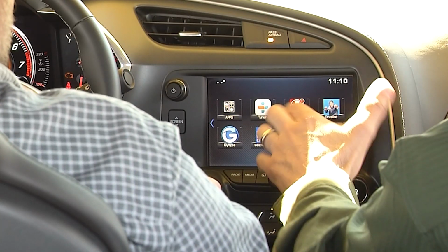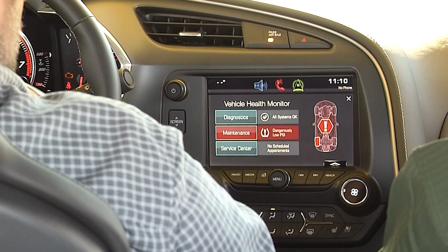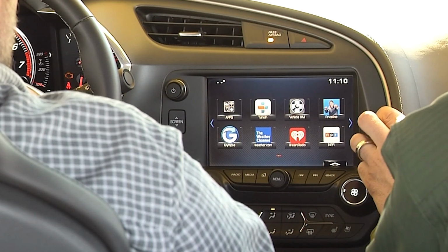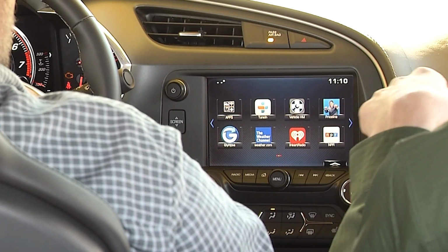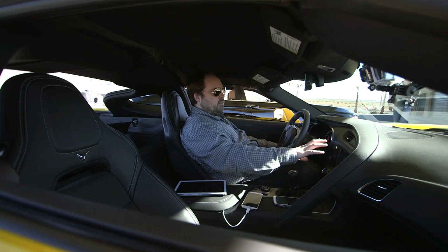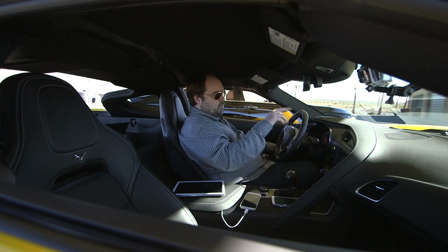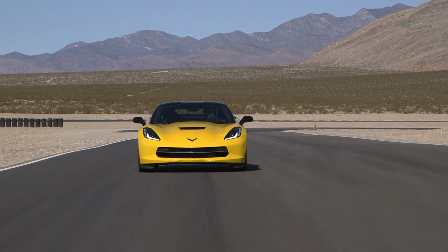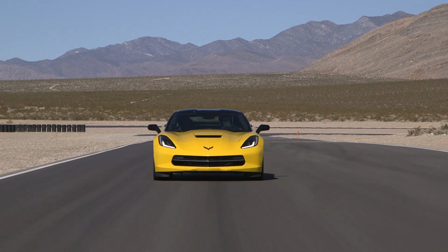GM also says that there will be a capability for the apps to have different displays or features available depending on whether the car is stationary or if you're driving, so that when you're at speed, for instance, certain complex features that take your eyes off the road aren't available. That's not to say that a passenger isn't in the car, but still, it's a safety thing.